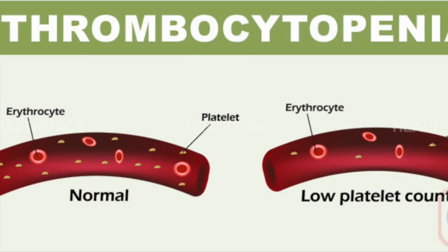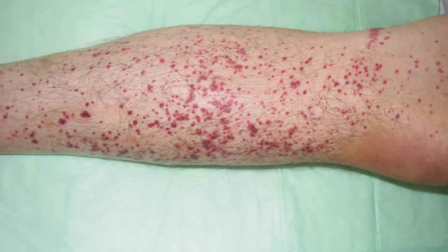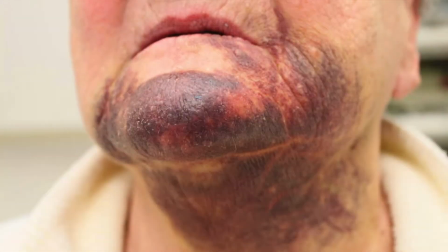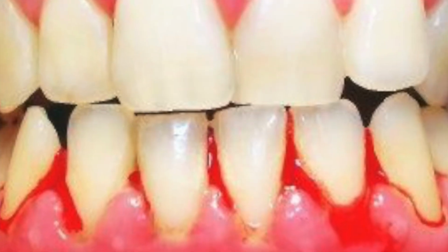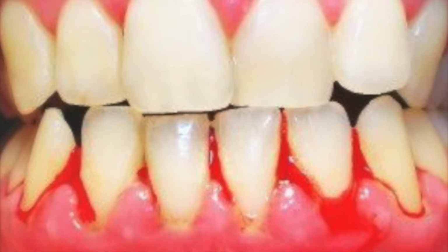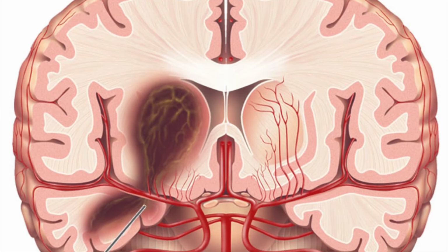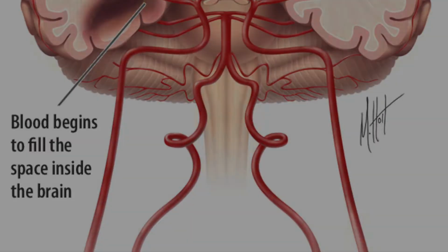Progression over the first week of infection leads to thrombocytopenia, elevated circulating liver enzymes, petechiae, ecchymosis, epistaxis, gingival hemorrhage, gastrointestinal hemorrhage, and cerebral hemorrhage. In patients that recover, signs of improvement generally begin around the 10th day after onset of illness. However, in fatal cases, death usually occurs in the second week of infection and is a result of disseminated intravascular coagulopathy, shock, and multi-organ failure. Around 30% of all cases are fatal.